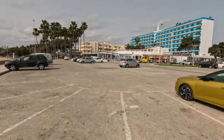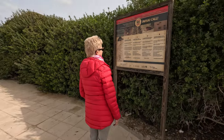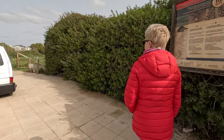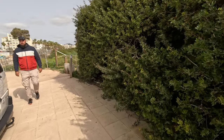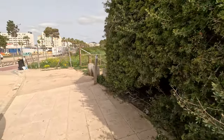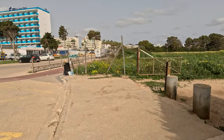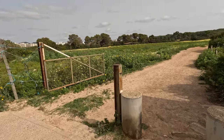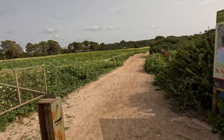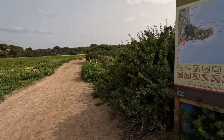So where are we going? Well, we're going for a little walk towards the castle, and I just saw a signpost that said castle this way, so castle this way it is. It's called the Punta de Namer, and it's a dusty road. Somebody did say don't wear flip-flops if you're coming this way. Well, I don't wear flip-flops, so we'll see the beautiful flowers.